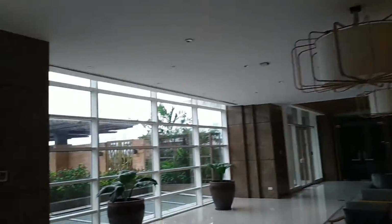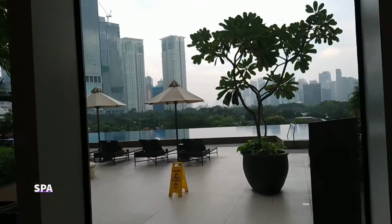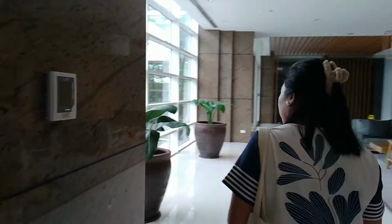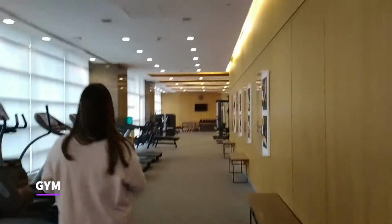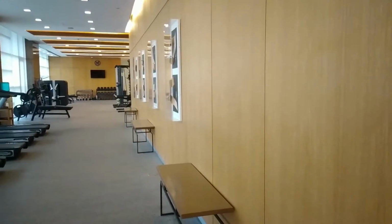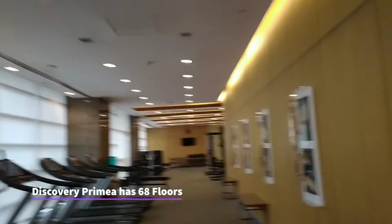There's a spa and a swimming pool. That's the most Instagrammable photograph spot in the hotel. The pool is separate. Miss Christine, how many floors do we have? The hotel has up to 16 floors. 68 is the penthouse.